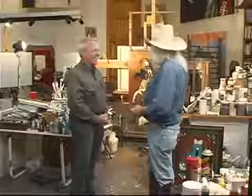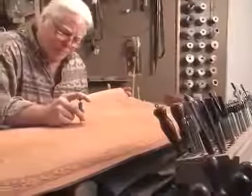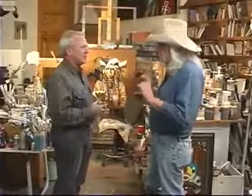Okay. Great. One of my dear friends is Brad Martin. And when I say Brad Martin is a master in leather, that is probably an understatement. He's been at it many, many years, and the depth he can get with that leather, you will not believe it. Do you have a piece here that you could show us?